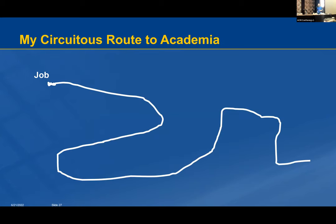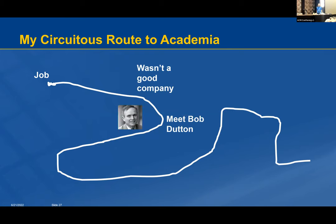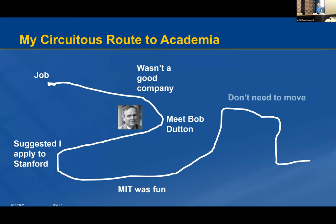So I ended up becoming an academic, but it was very strange. I never thought I would be a professor. What happened was I had a job, and it wasn't a good company. I met Bob Dutton, who was a faculty member at Stanford, an amazing guy. He suggested I apply to Stanford. I thought MIT was fun. I had fun at school. I didn't like my current job. I hate moving. So I ended up a student at Stanford. Now, this gives you an indication of how far in advance I planned my life. We'll come back to that.